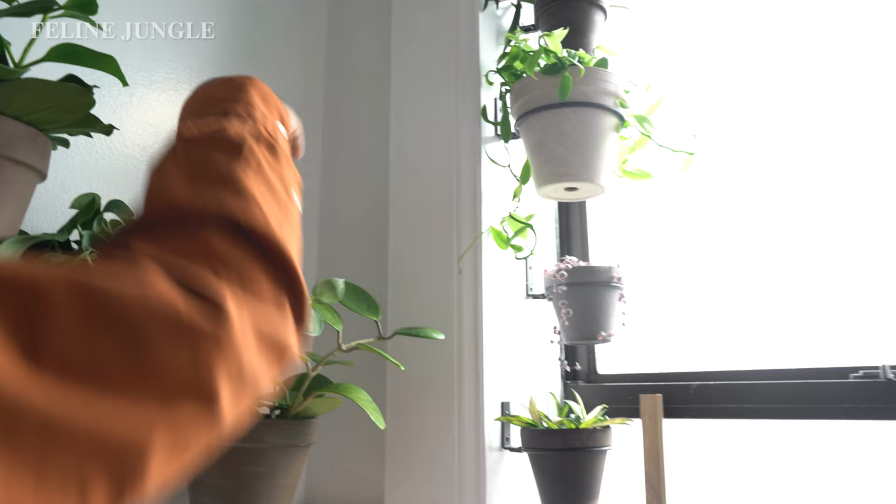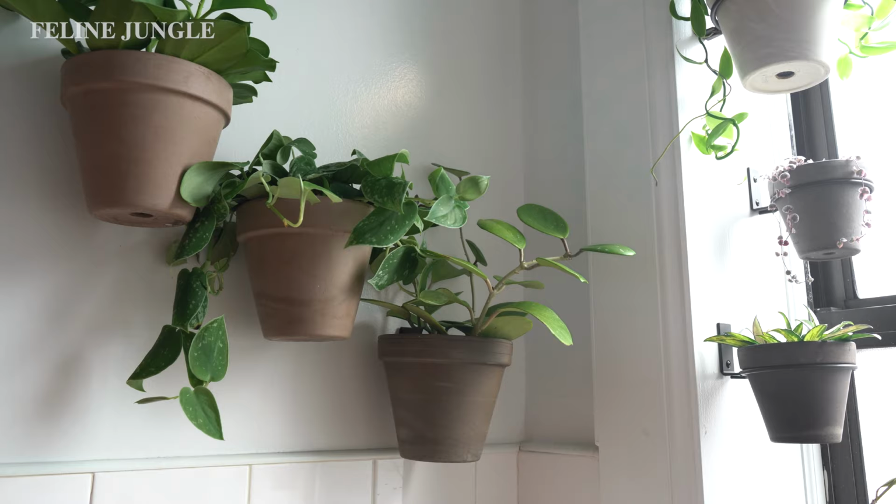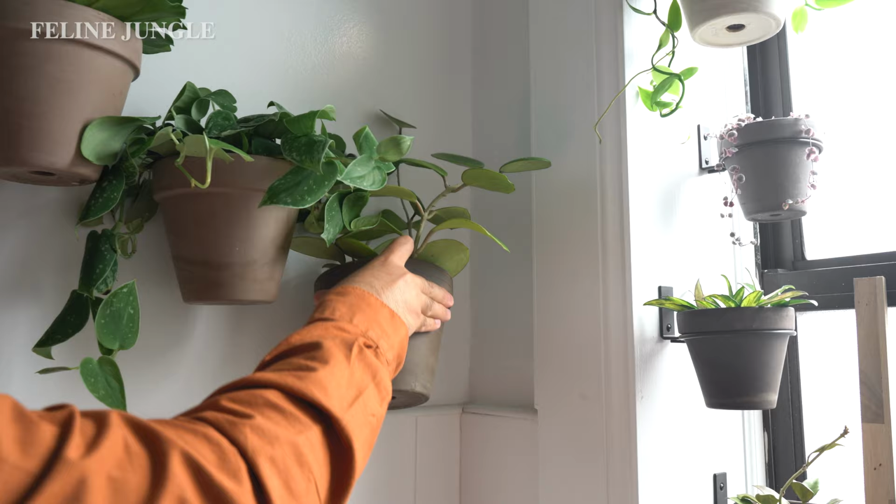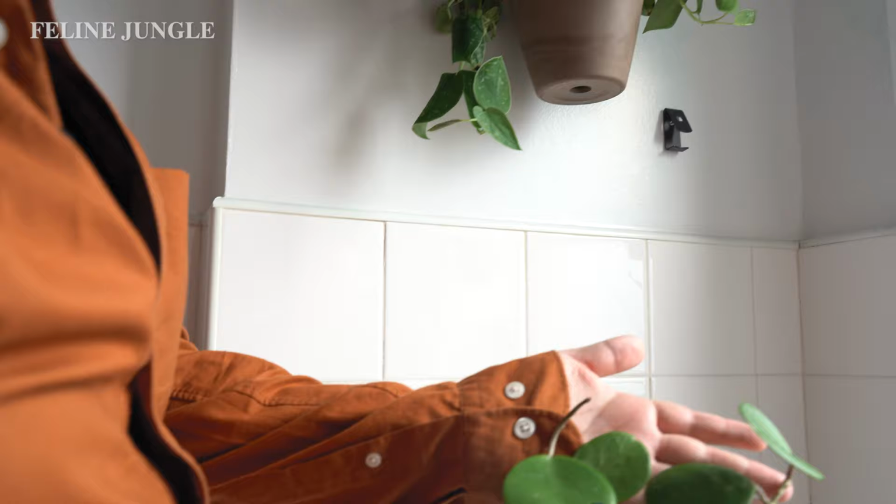That's what happened to mine too. I didn't have a filter and I had it in a south-facing window, and the leaves were a lot lighter like this. But once I pulled it back, the leaves were normal again. But I see some new growth over there. Yeah, it's actually a bit of new growth. And I think a lot of it is turning back to a darker green. Right. Oh, they're so cute.